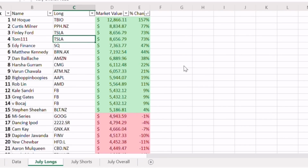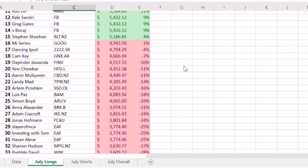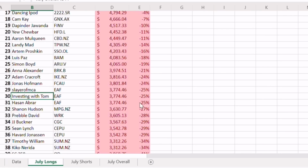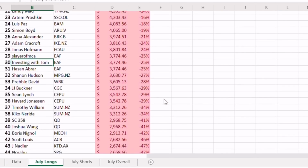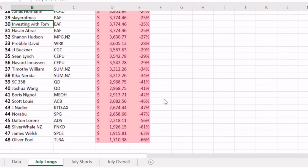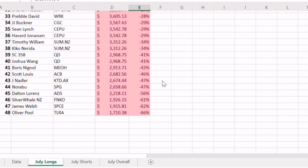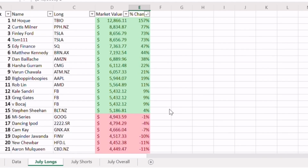I will scroll through the list so that you can hopefully see yourself in here as well. You'll see me right down in 30th place with the GraphTech pick, amongst a few other GraphTech people there. So keep scrolling through the results. And that's where everyone is at for the long. So we've got a range of being up 157% to being down 66%. So fairly wide range there, but that's where everyone is at on the long side.